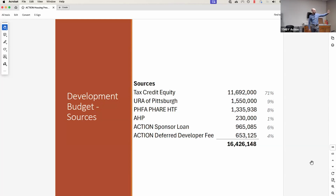I mean, this is a pretty short list of sources. Now our projects, because everything's becoming more expensive and the tax credit equity is roughly staying the same, mean we have to go find more funding sources, which means more strings attached, more compliance, all that kind of stuff. It seems like we always set a record, which isn't a good thing, internally about the number of sources that we use, and our newest record is 23 sources, and that was a rough one.